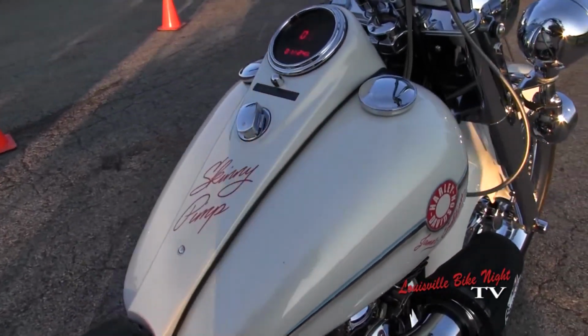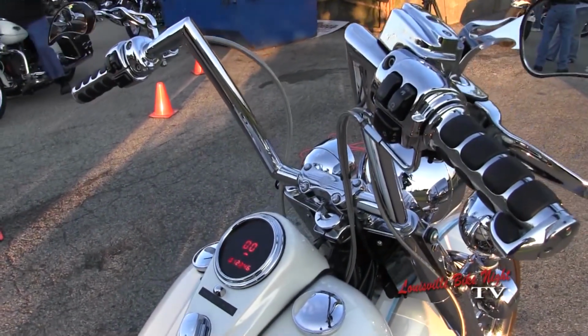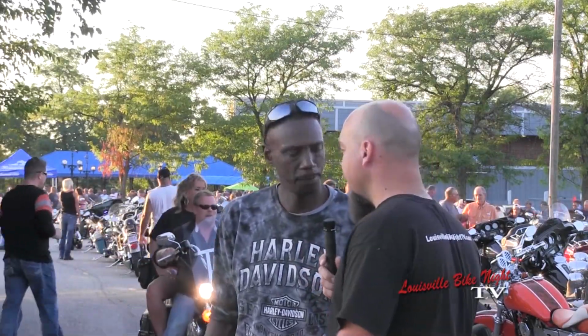What about the bars? Tell us, is it a comfortable ride for you? 12-inch bars, 8 hangers. I like it a lot. The 12 is really comfortable, at least for me. With that 23, it takes a little bit of effort to turn that big tire, but it's really, really comfortable.